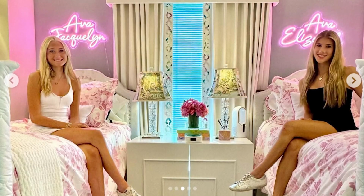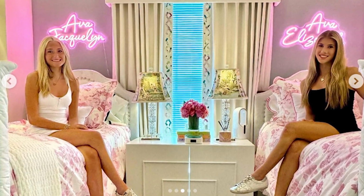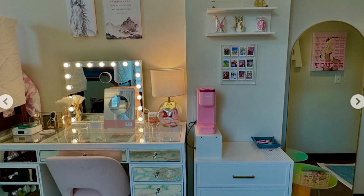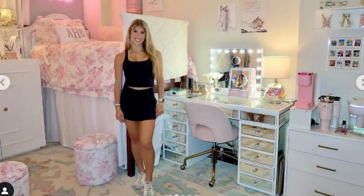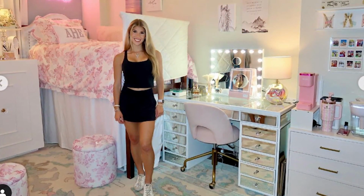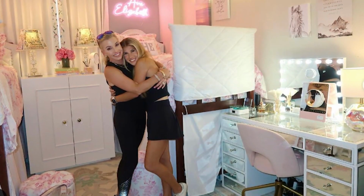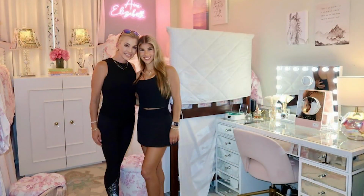This is Ava Hunt's dorm room at SMU in Dallas, where she will be on the cheer team. You may recognize that name. She's the daughter of Kansas City Chiefs owner Clark Hunt. Last week, her mom shared photos from her dorm move-in on Instagram, and they went viral because this is not the dorm room that you had in college.